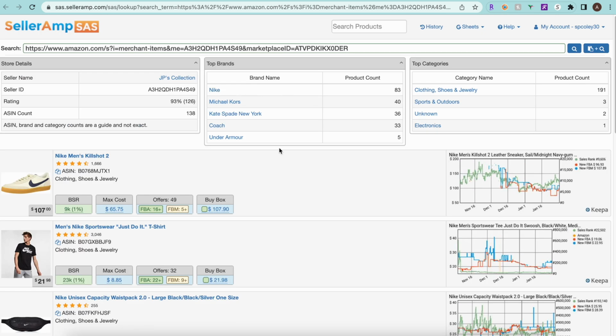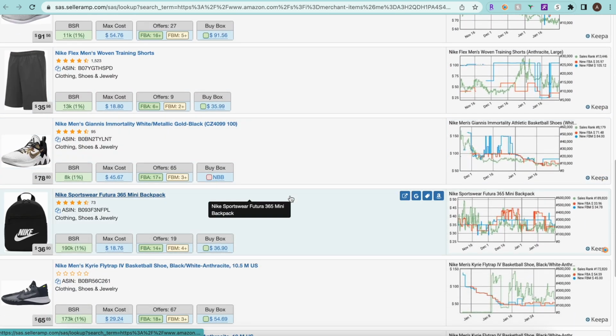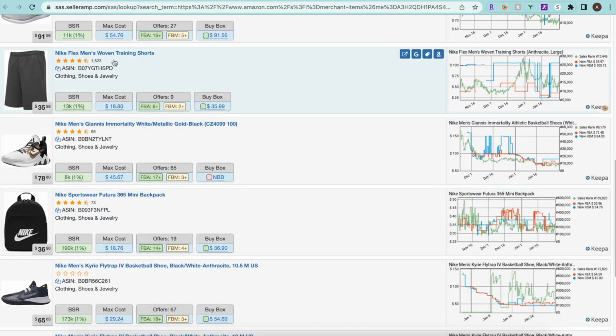And there's 83 Nike products to look through, so we can scroll and look for the ones we think are going to be the best for us. So these Nike Flex men's woven training shorts, 13K rank, which is really good. Almost $19 for a pair of shorts, max cost. Only 9 people on this listing, which is probably the specific variation that they have listed. But let's look into it.